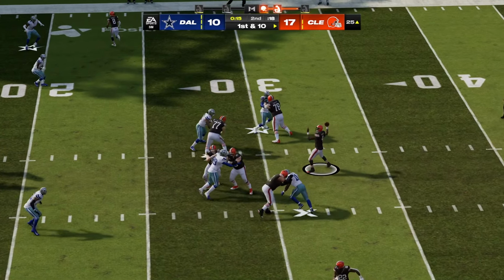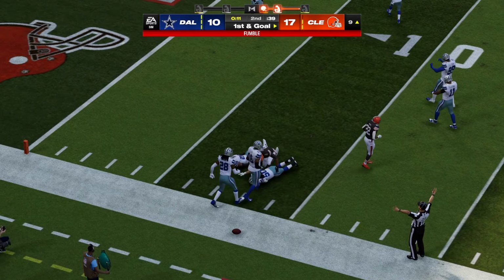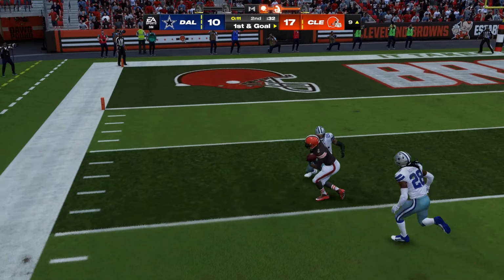Now a first down throw, Watson. Wide open. Now a loose football. The ball comes out, and this is going to kick out of bounds. Boy, a fortunate bounce or two there. They'll keep possession back inside the 10-yard line.